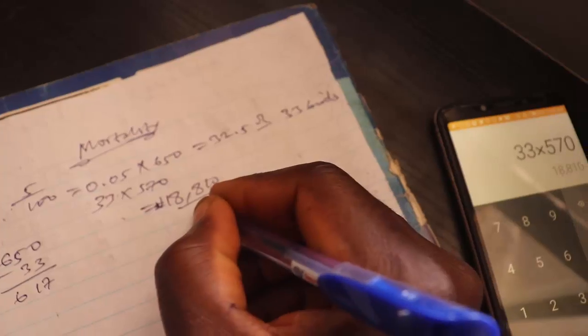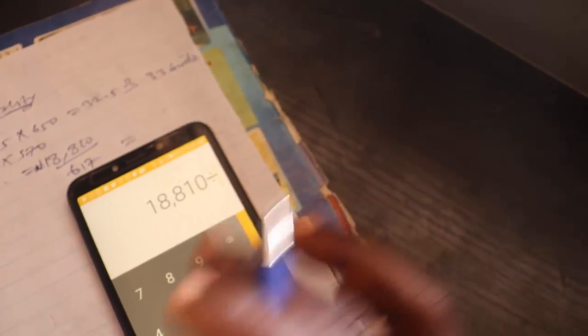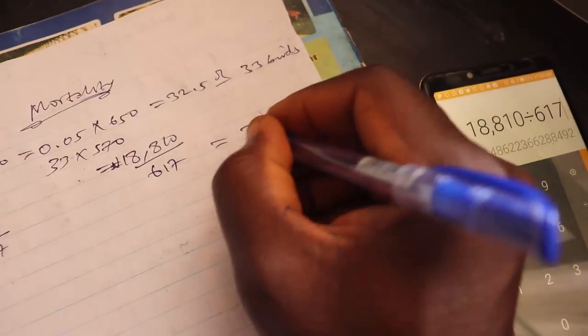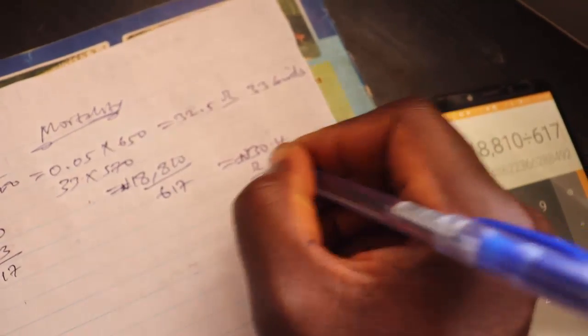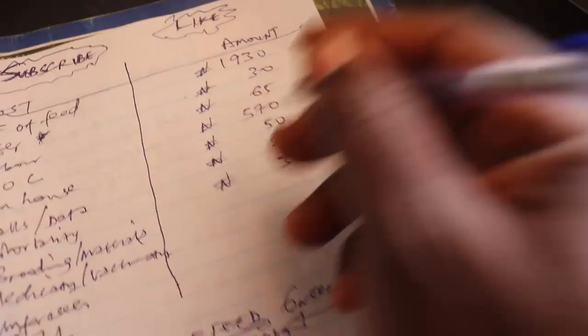So you divide it by 617 and that will be 30.4. That means each of the birds that are alive has to pay 30 naira. We can just estimate this to be 30 naira. So we come over here and put mortality. For each bird that dies, the ones that are alive will have to add 30 naira, because it's part of the cost of production. A farmer is not meant to lose out for any reason.